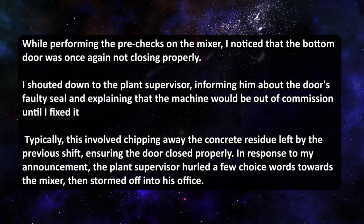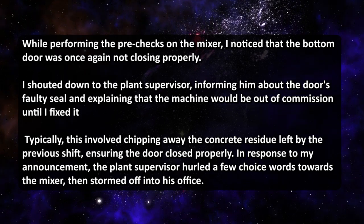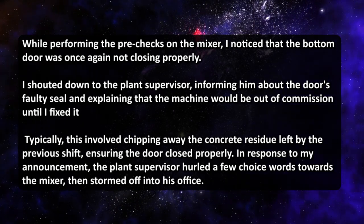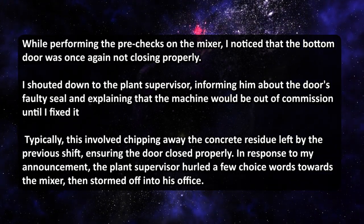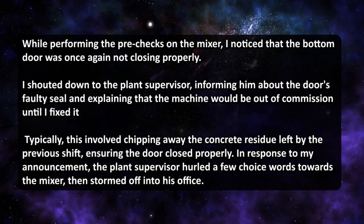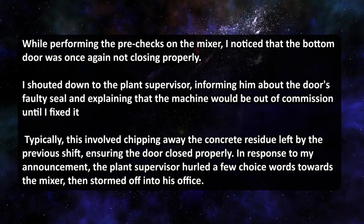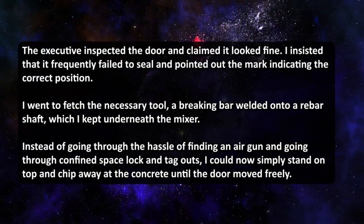While performing the pre-checks on the mixer, I noticed that the bottom door was once again not closing properly. I shouted down to the plant supervisor, informing him about the door's faulty seal and explaining that the machine would be out of commission until I fixed it. Typically, this involved chipping away the concrete residue left by the previous shift, ensuring the door closed properly. In response to my announcement, the plant supervisor hurled a few choice words towards the mixer, then stormed off into his office. The executive inspected the door and claimed it looked fine.